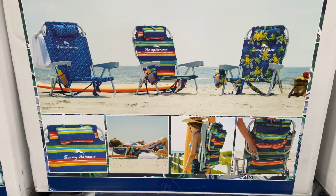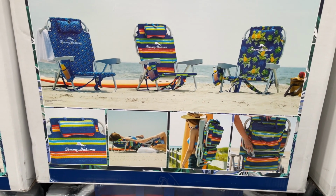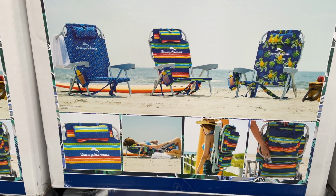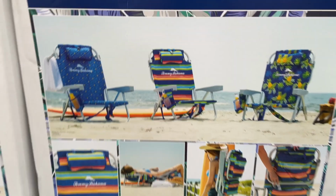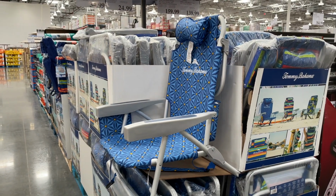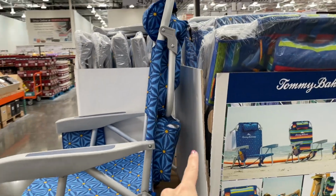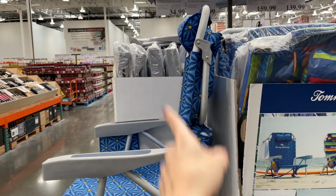That's how she totes her stuff around. There's a pouch on the back of it to keep all of your belongings. It folds down. You can take a nap on the beach. It holds your drink. I need a vacation. Here it is. I should have showed you this. It also has a little pillow. The only thing it's missing, and it might even have it, is like a little shade that pops over the top.